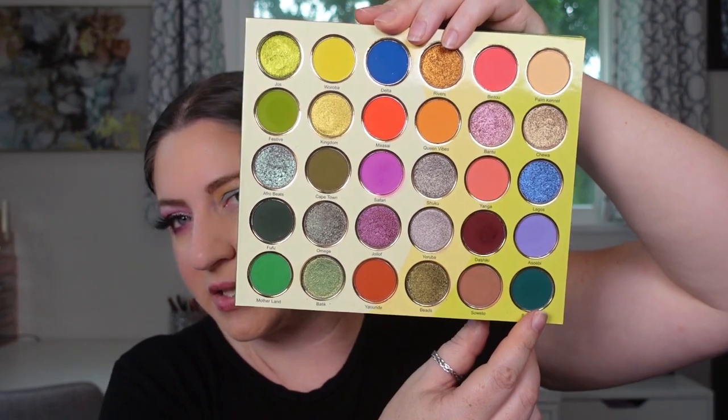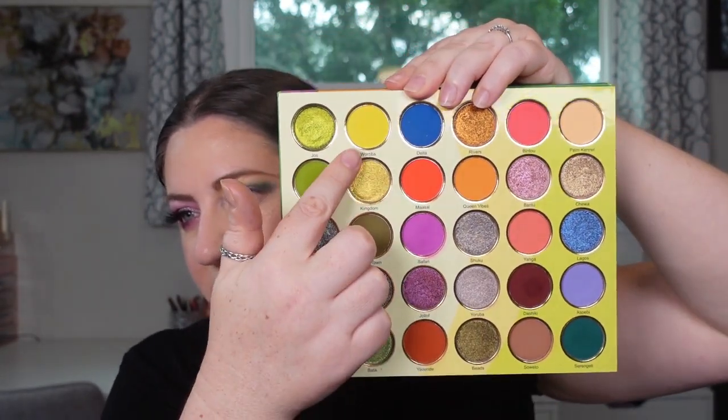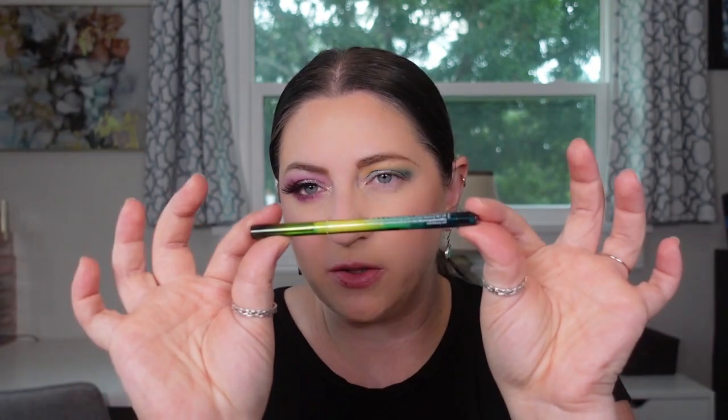Sometimes I find that. With the other eye look, I'm gonna do the same kind of colors. I'm gonna take this more teal shade and then the yellow on the lower lash line, and then I'm gonna throw one of my Supernova multi-chrome gel liners, this one in the shade Rhea, into the waterline, and then throw on some lashes on this eye. We'll wrap it up as well.